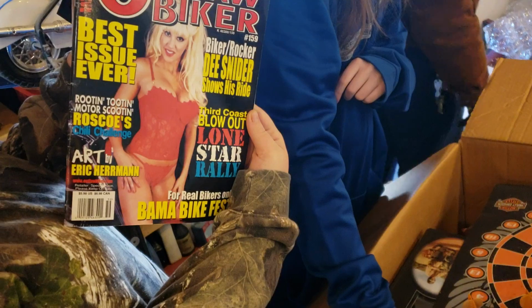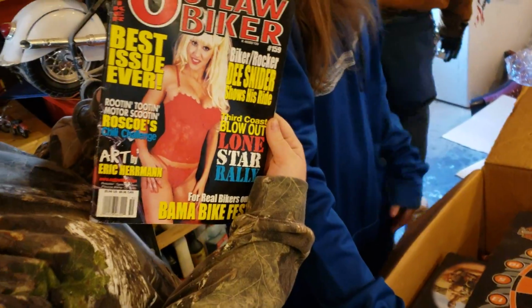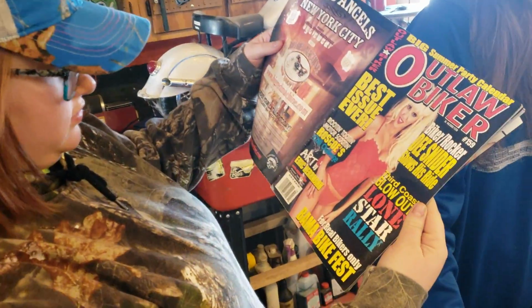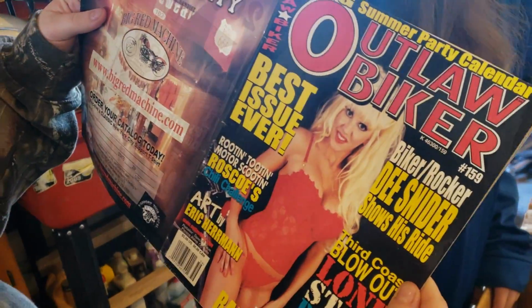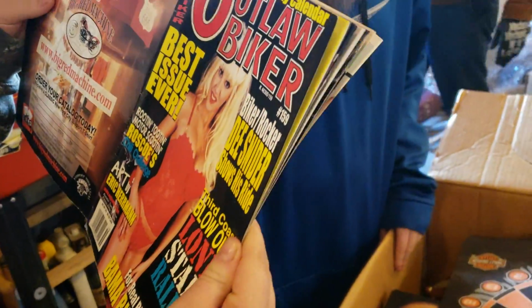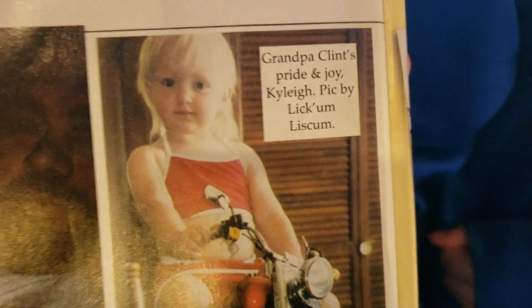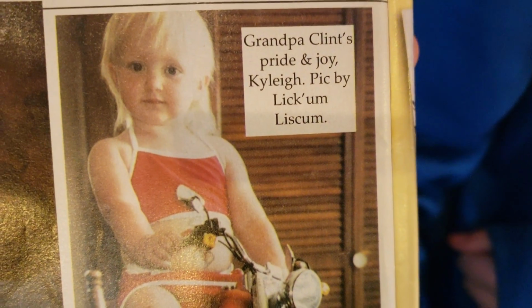Yep. Awesome. Kylie just bought this edition of Outlaw Biker. What year was that, Kylie? 2001. And how old are you? In this, I was like 16 months old. And this is her on that little Harley at 16 months old. Grandpa Clint's pride and joy, Kylie.